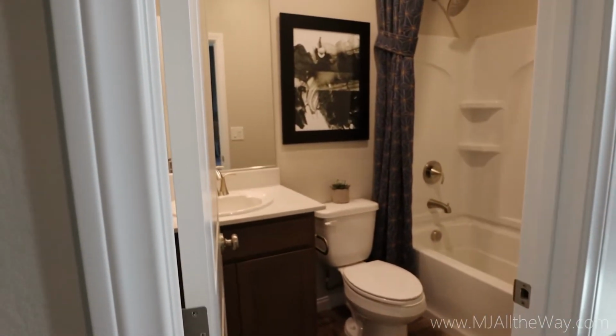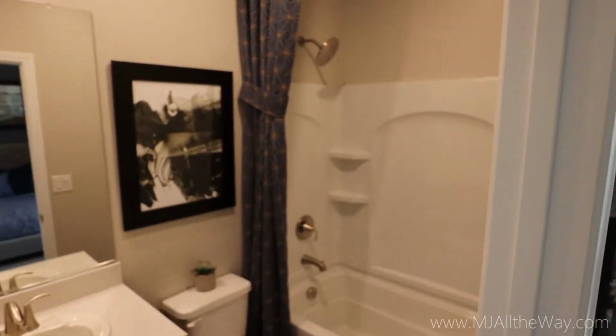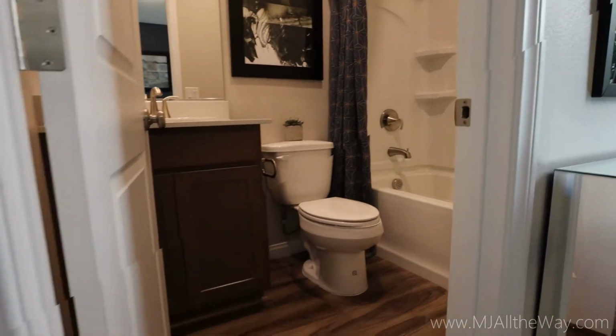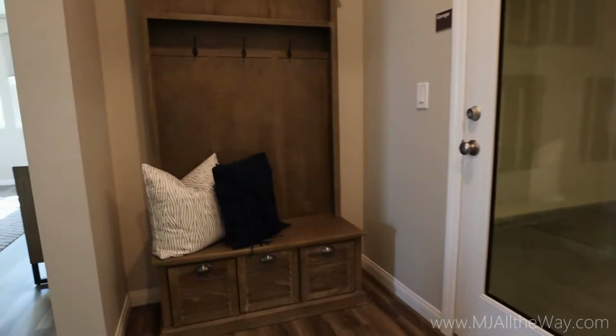This is a full bathroom, so you do have that tub shower combo, single vanity. All the bathrooms will have granite in it as well. They did quartz in here.